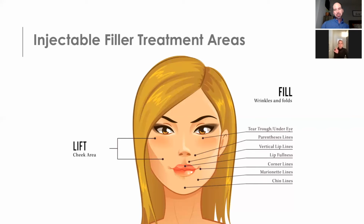You can also use lip filler at the corner of the mouth. You can use it down here on the smile ends, and you can also use it to soften the chin. Lots of different uses for filler on the face. Again, it's knowing which filler to use, where to place it, so that you don't get unwanted swelling or undesired side effects, or wasting your money. Wrong filler, wrong place, wasted money.